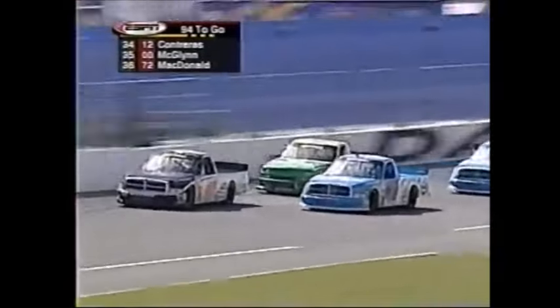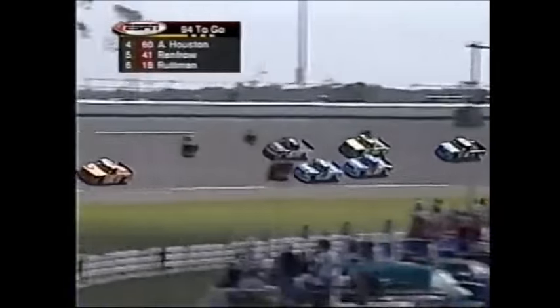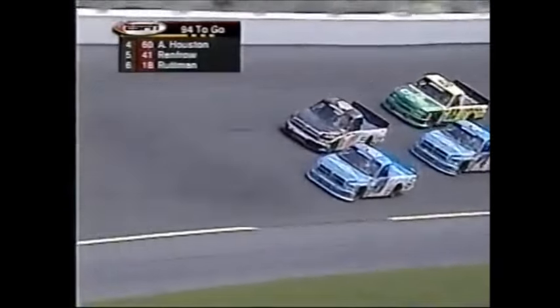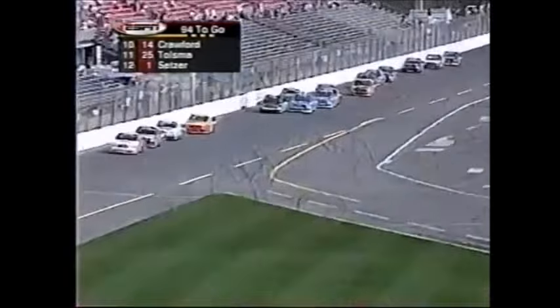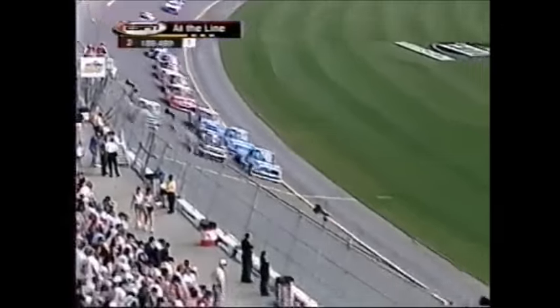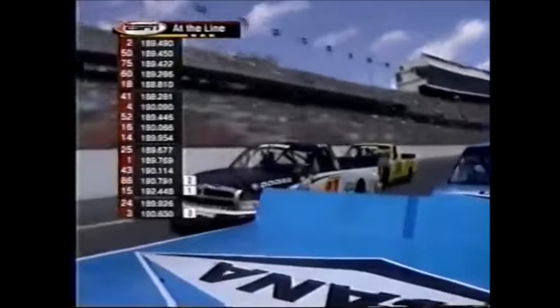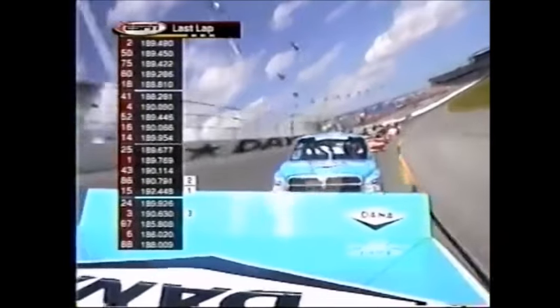Down the backstretch again. Joe Ruttman trying to go inside. That is Randy Renfro in the 41. And look at the help. Hamilton trying to give his teammate Ruttman a push down low. But that's harder on tires. Absolutely. Anytime you run the bottom, it wears the right side tires more than if you were up top. But I'll tell you, the trucks look really stable with those stiff rear springs that NASCAR's mandated. Look at the speed chart. And the fastest in the field right now, Jeffrey Bodine, all the way down in 15th position at 192.